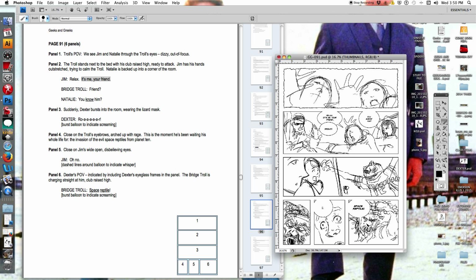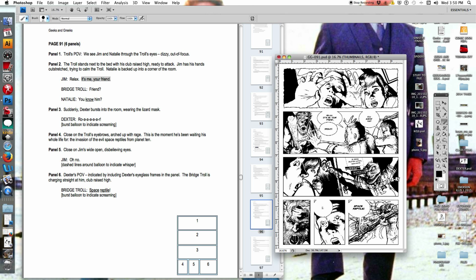from here, pencils are printed out onto sheets of Bristol, and I actually ink them. And it's easier to do by hand than it is to do on the computer. And then I scan them back in, and I drop them back under the letters.